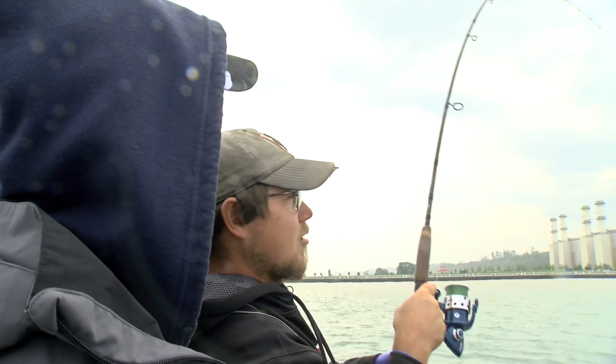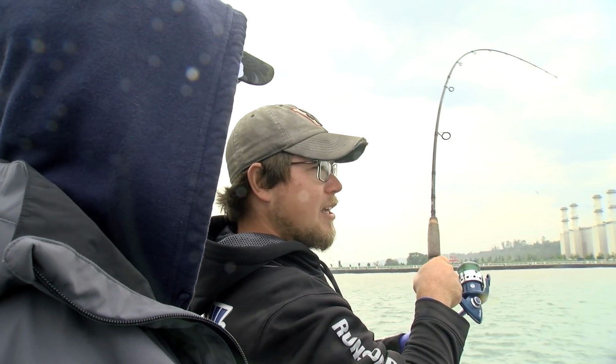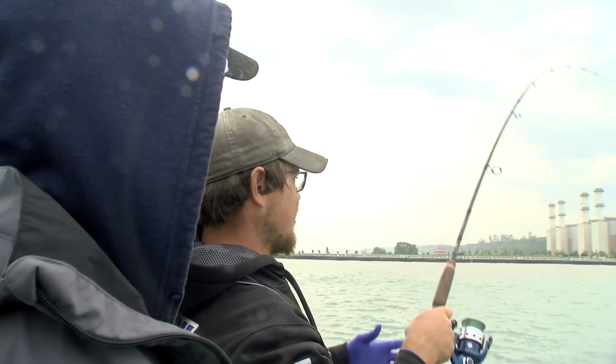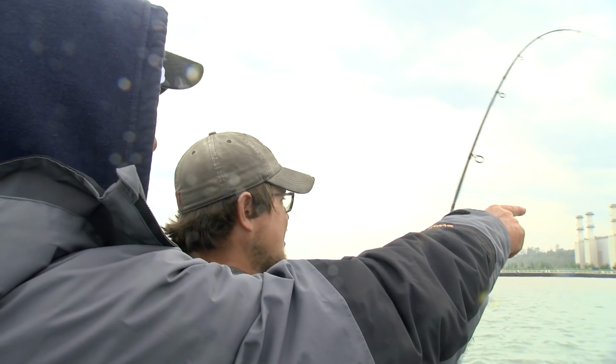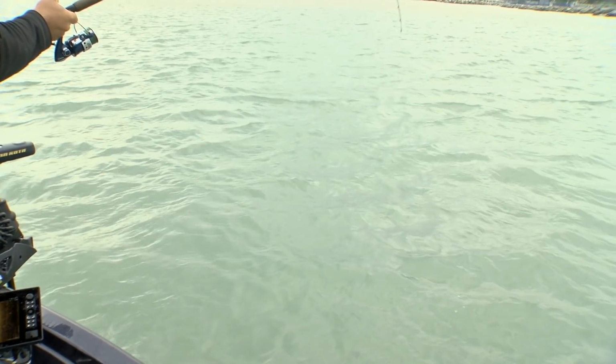It is, and it's so close to Chicago and Milwaukee. It's basically within a half-hour drive from a lot of those places. He is way out there. We're gonna have to go get him.